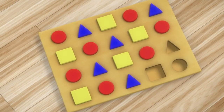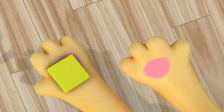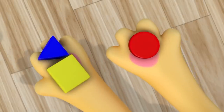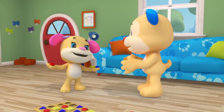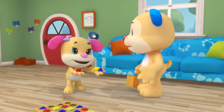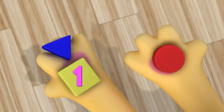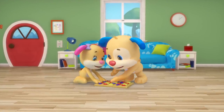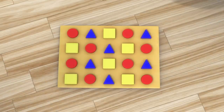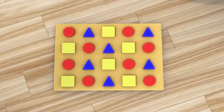The pieces of our puzzle. What shapes can you see? Square, building a puzzle with Sis and Puppy. Let's build this puzzle piece by piece. How many shapes can you see? Square, circle, triangle. 1, 2, 3. Let's build this puzzle piece by piece. How many shapes can you see? Square, circle, triangle. 1, 2, 3.